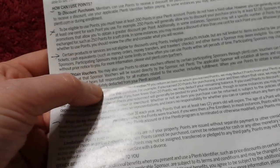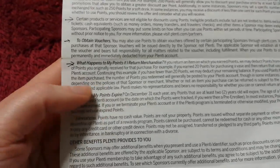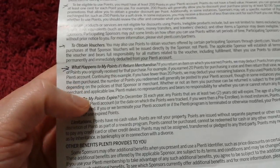All I can think of is maybe something like restaurants.com, where you might end up with a voucher so that you can spend it on restaurants.com. So maybe there'll be stuff like that happen. I don't know. What happens to my points if I return merchandise?